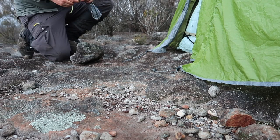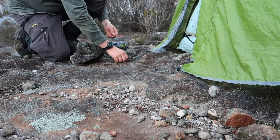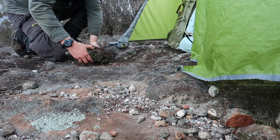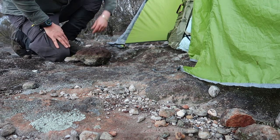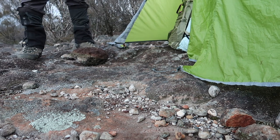When you're camping on rocks, you obviously can't stake your tent, but a good trick is to use rocks and pegs. So use the peg to go under the rock and then find a rock or two just to hold it in place. That's not bad. It's not great, but it's not bad.